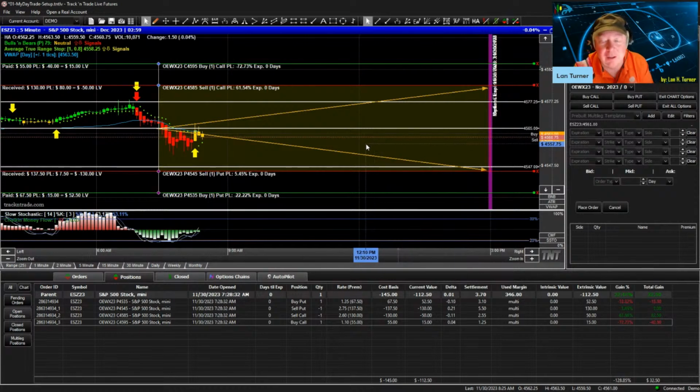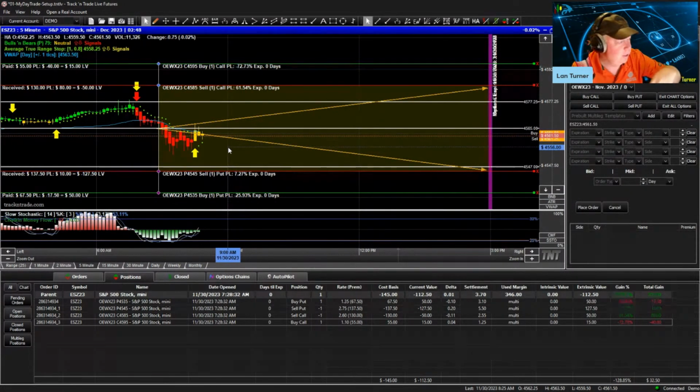So come back tomorrow morning, and we'll look and see what that overnight option did. We'll put on an Iron Condor. Should we do a condor or a butterfly? Tell me in the comments below. Do you want me to put on an Iron Condor or an Iron Butterfly and have it decay over the middle of the night?